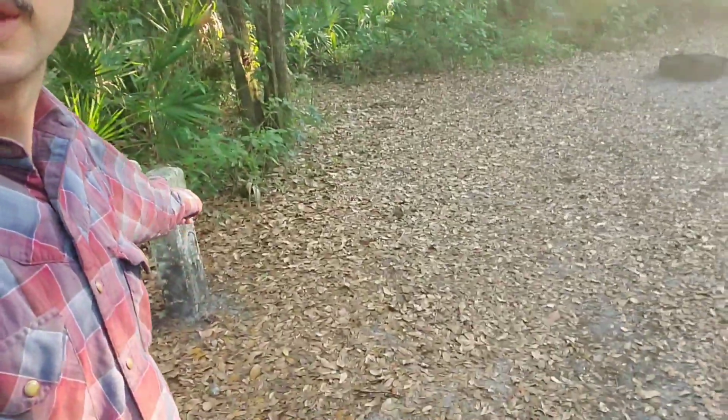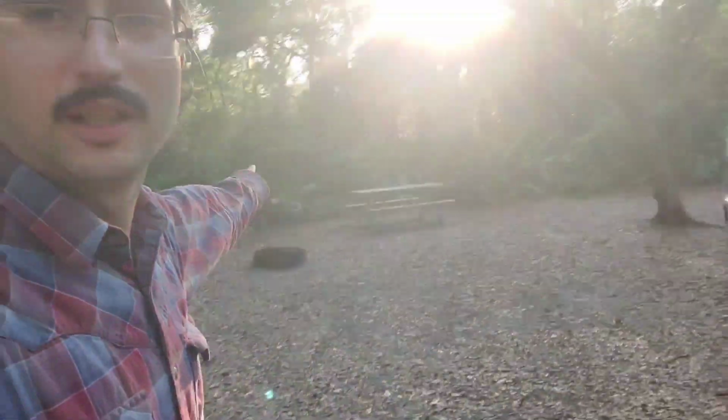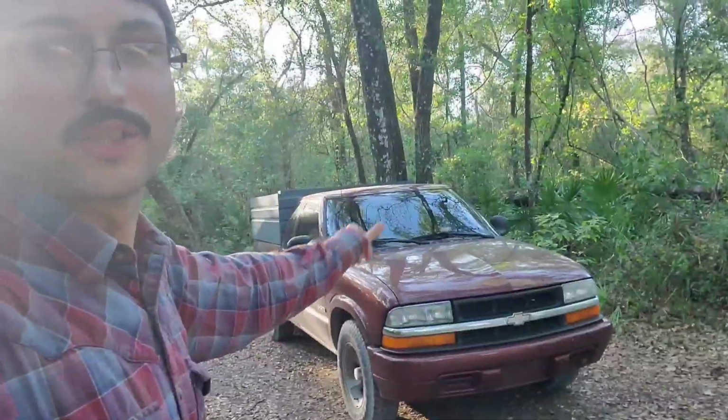Well, that's it. Just a cute little spot here out in the woods. I got running water, fire pit, picnic table, blaring sun, my truck, a couple trees. It's a decent little setup.